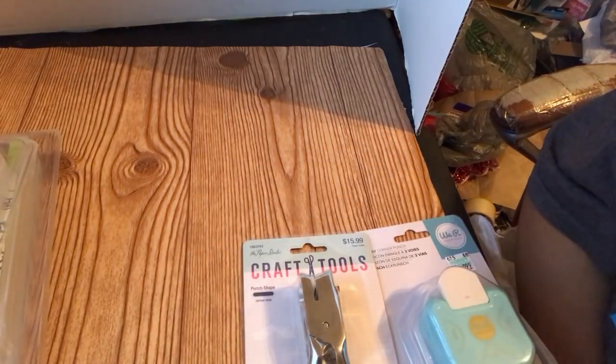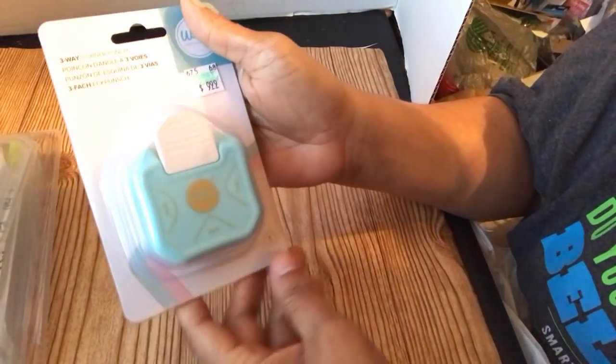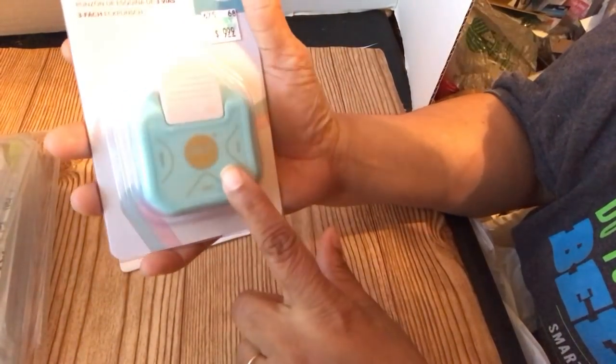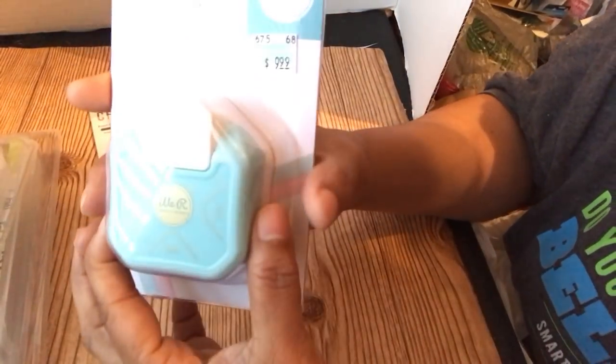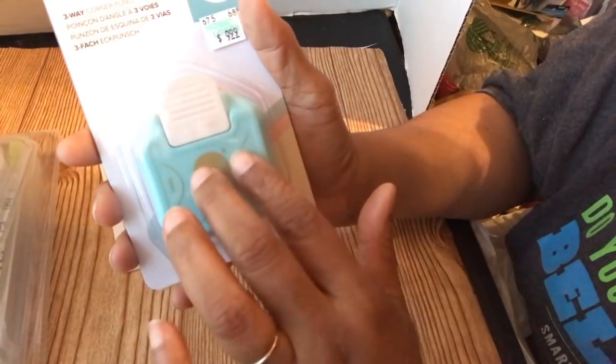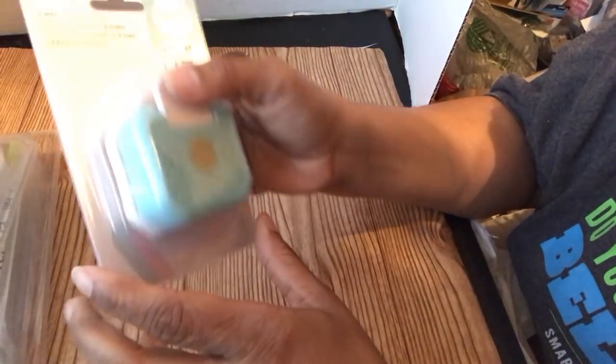And then I did pick up 2 other things I hadn't seen in my store, but they were on sale 40% off. And this is a 3-way corner punch. So it was $10, on sale for 40% off. And it just has different rounders, this is easier for me to carry to the crops versus me having to carry my big We Are Memory Keepers hand crunch ones. And this gives me 3 different decorations, plus just an extra little tool.